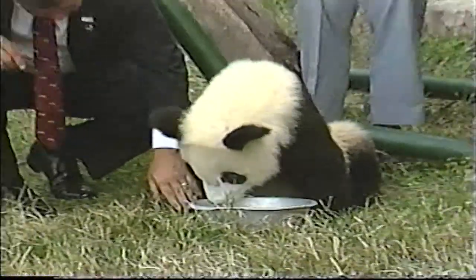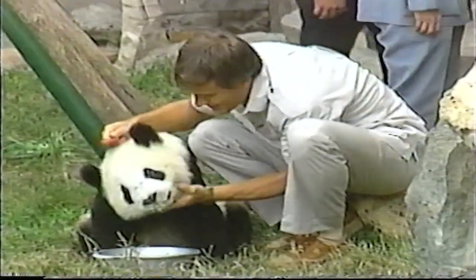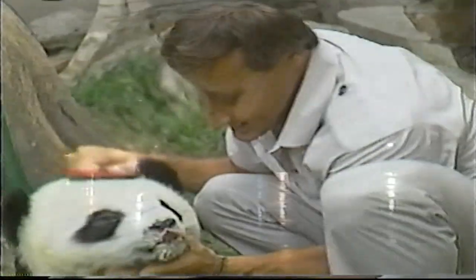But most of all, I remember the baby giant panda. That may have been the highlight of my life. To love animals as I do, and to get this close to such a rare animal, that was something. That was really something.